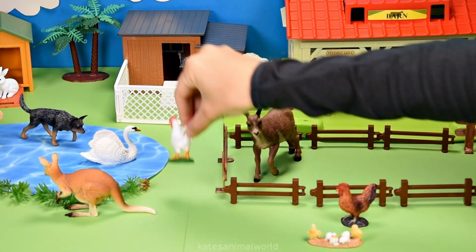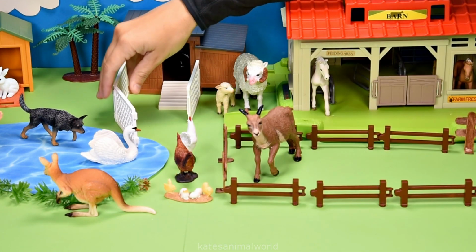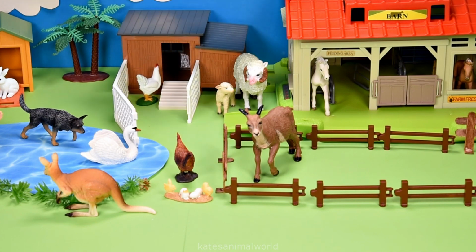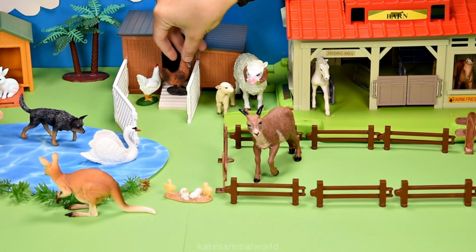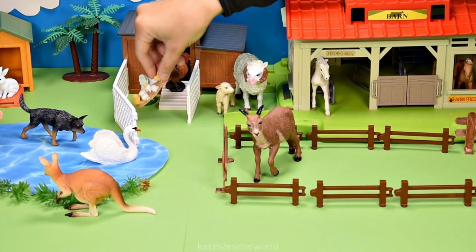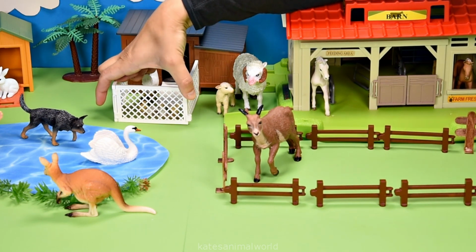These 2 chickens are also known as hens because they are female. Let's pop them in the chicken coop so that they can have a rest. The chicks are also known as baby chickens and they have hatched from eggs. Don't forget to close the gate.